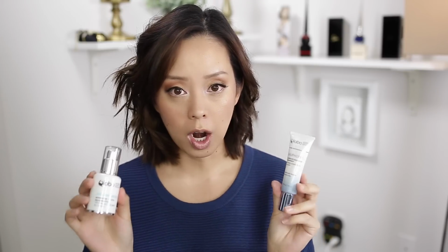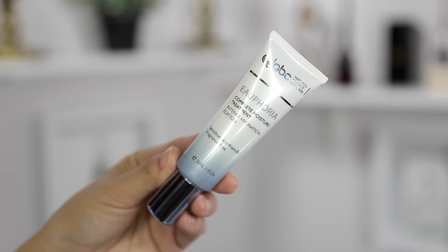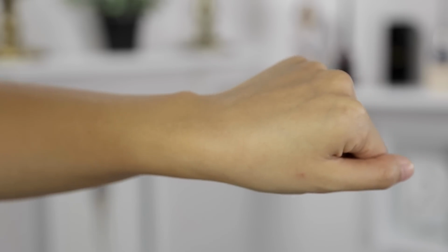The next 2 products are from Qlabo, and I've talked about them before, but what's so great about Qlabo is I really love this complete moisture treatment. It's a gel moisturizer, which is really nice because if you are oily or if you are combination oily and dry, what is so great about the gel texture is that it absorbs really quickly into the skin. It's not going to leave anything greasy or overly creamy and oily. This is just a really nice, quick absorbing hydration for the skin. It has a lot of hyaluronic acid in it, which is great for hydration.